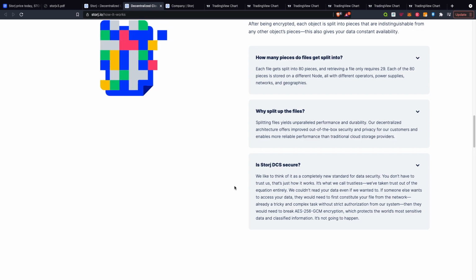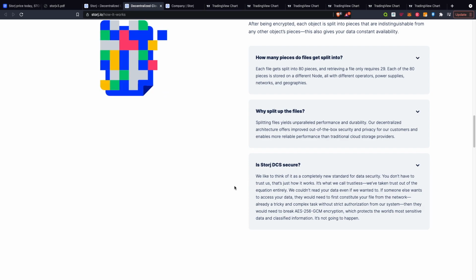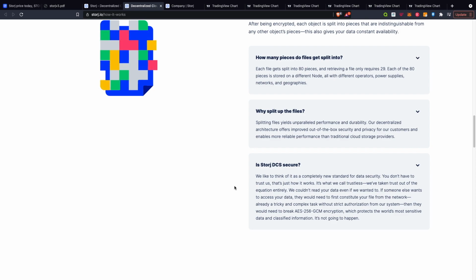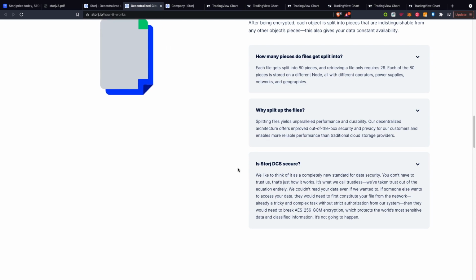We've taken trust out of the equation entirely. We couldn't read your data even if we wanted to. If someone else wants to access your data, they will need to first reconstitute your file from the network, already a tricky and complex task without strict authorization from a system. Then they'll need to break the AES 256 GCM encryption, which protects the world's most sensitive data and classified information. That is not going to happen. So if you want more secure file storage, guys, this is it.